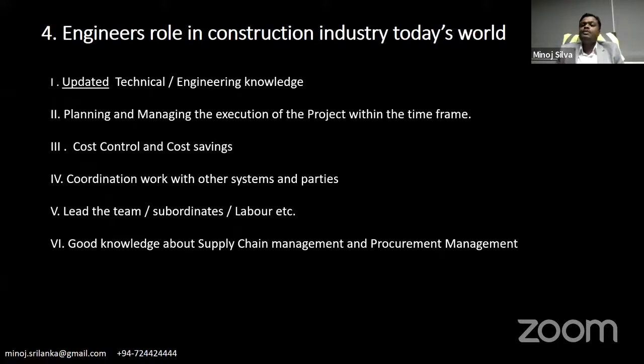Some products come from European countries, some products come from China, so they have different production periods. For example, take lighting: normally for European manufacturers, the light fitting production time is nowadays 3 months, before it was 2 months. Chinese, before 1 month, now 2 months.